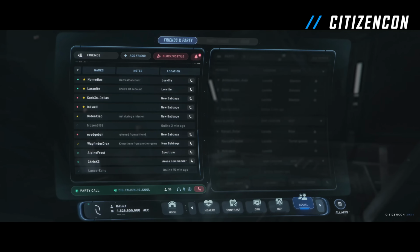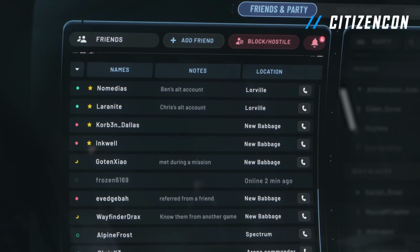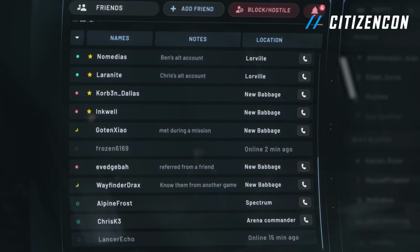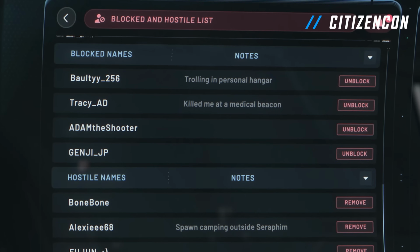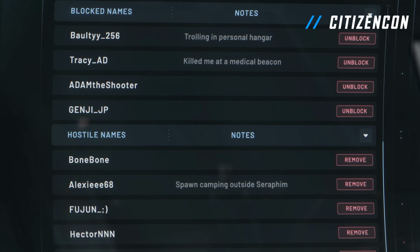They then moved on to a social universe where we saw our new friends list, which showed online, offline, and away status, locations, calls, favorites, and a note option. Next was a block and hostile list. You cannot communicate with them and vice versa, and you will not be able to group up with them that easily. It's possible, it sounds like, but not that easily.